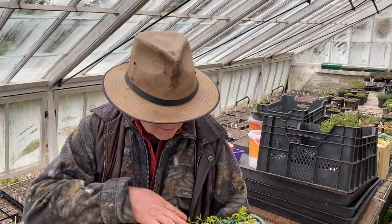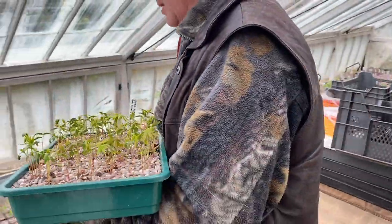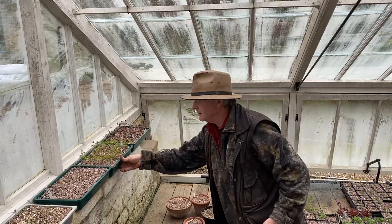You're a cheeky fucker, Mr. Skinner. There's nothing wrong with my little trays. Somebody should have told you. It's not size, isn't everything. Cheeky twat.